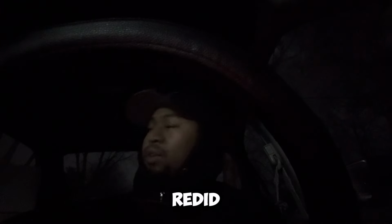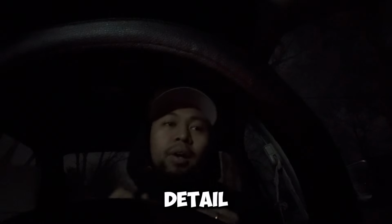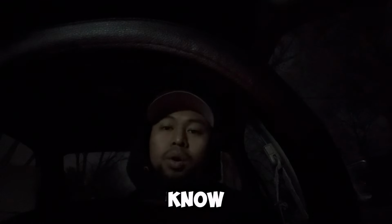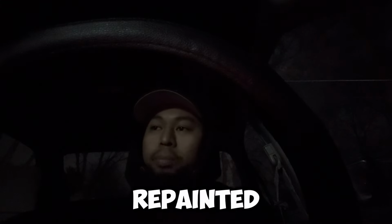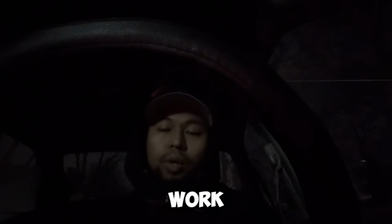There's some more stuff that I want to show you guys. I redid the back. Some of the clips in the back were missing, and it looks a whole lot better now. It just needs a full exterior interior detail. We're gonna see how much we can save from the paint on the outside. That'll let me know what we need to do to get this thing repainted. We will be trying to repaint this thing, try to do some body work on this thing.